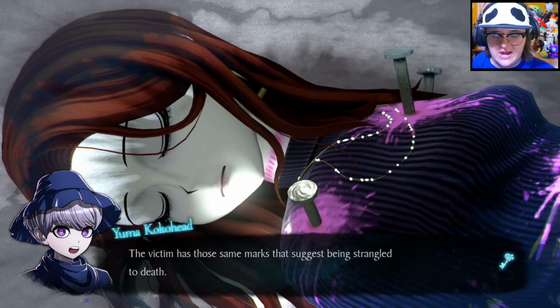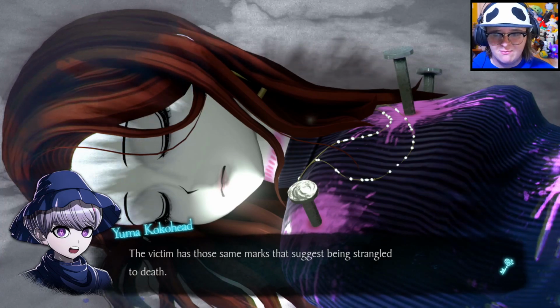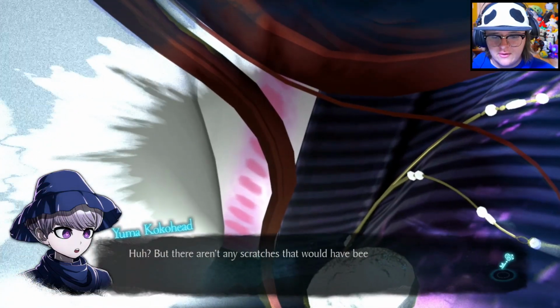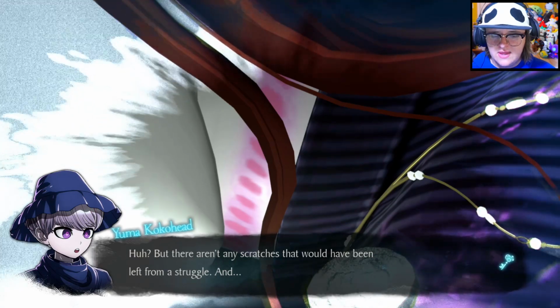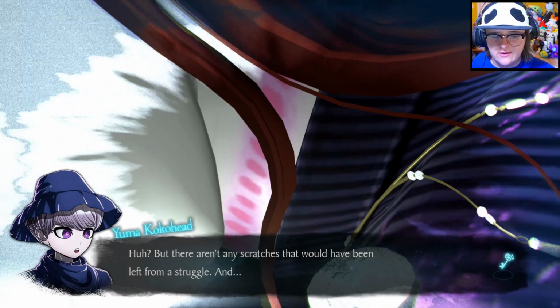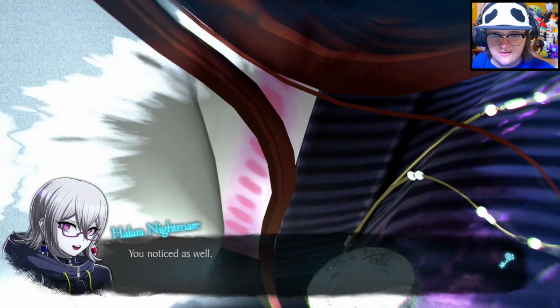Although her hair is kind of covering most of it, so we can't get a good enough look, since we can't move anything in the post-cognition world, which might affect this a little bit. Huh? But there aren't any scratches that would have been left from a struggle. That is weird, actually. There is literally just the mark on the neck. You noticed as well. Huh. That is strange, actually.